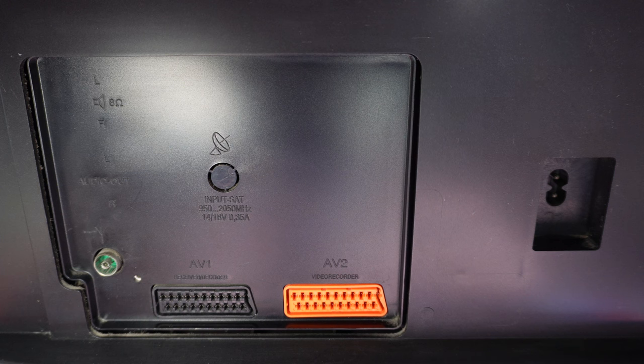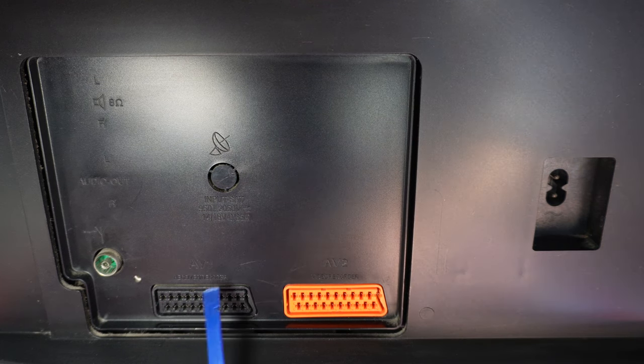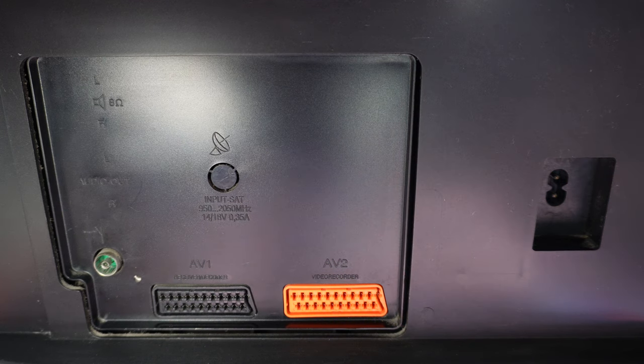There must have been some models that took advantage of those spaces. Anyhow, what we need to determine is which one takes RGB, whether it's both, whether one takes S video or not. We need to test the television to find out.